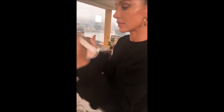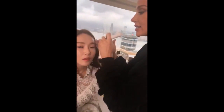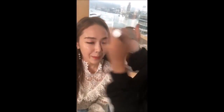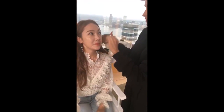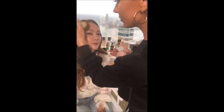Now I'm going to use a little bit of this pressed powder, in translucent. Can you see the powder? This powder is amazing, and it's great to keep in your purse for touch-ups. I'm just going to get the forehead around the hairline. My big forehead. Oh my gosh, you do not have a big forehead at all. I would never consider this a big forehead, but we're always harder critics on ourselves. Let's see.